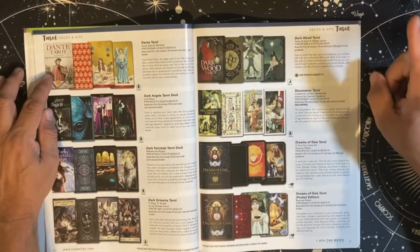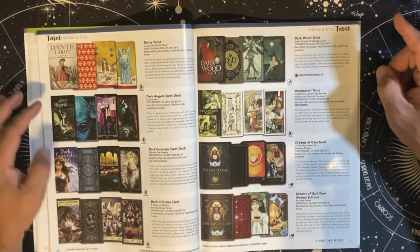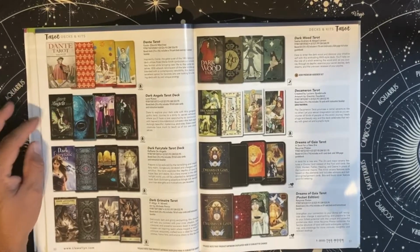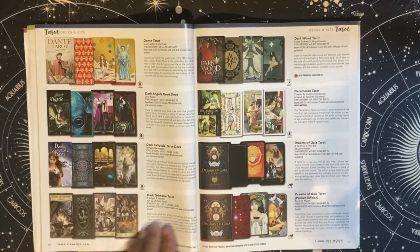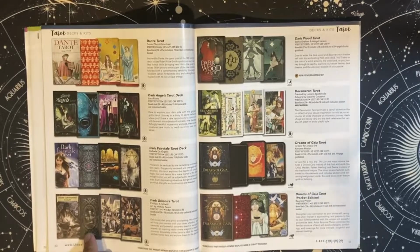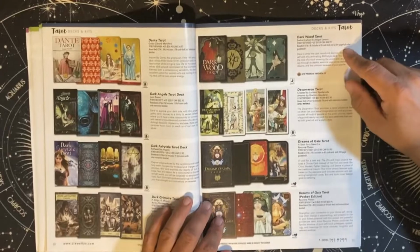This is the second Dante Tarot that Los Guerreros did. I like the first one better, and I have it. I have the Dark Angels, and I'm pretty sure I traded that away. Don't have the Dark Fairy Tale, I'm not interested. And I do have the Dark Grimoire Tarot, which I love. I love the art. Pedro Elagio, I love his art. I love this deck. And it was this deck that got me to read Lovecraft, which I also really enjoyed. So that's a cool deck. I do have the Dark Wizard Tarot, which is great.